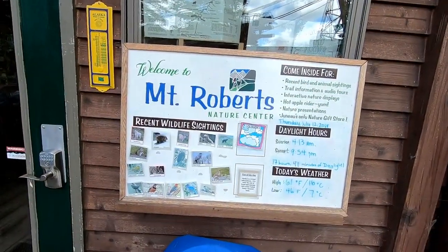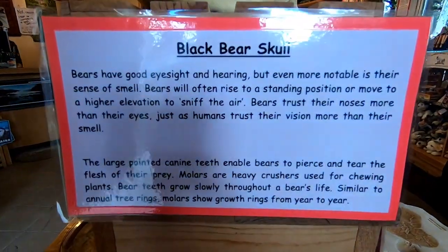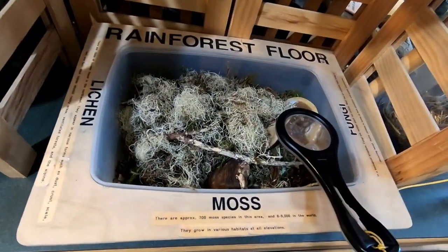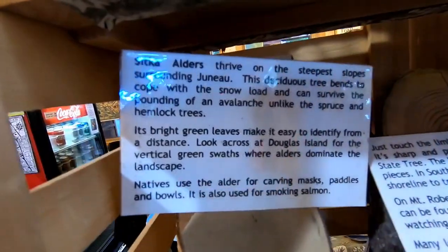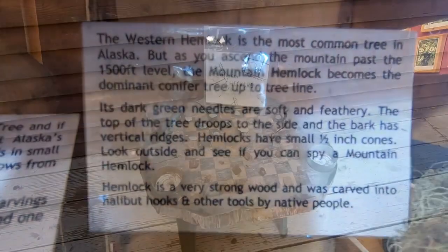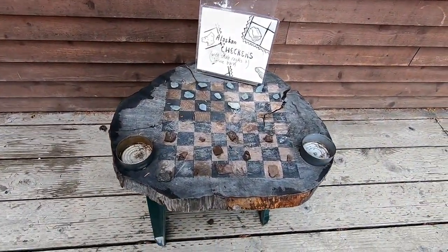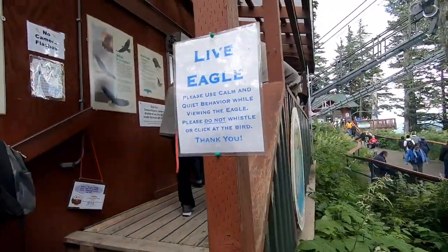This small cabin houses the Mount Roberts Nature Center, and inside you will find lots of information about nature. Behind the Nature Center is another small area housing an eagle.